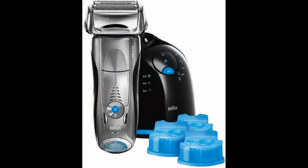Braun Series 7 799cc-6 wet and dry shaver system, which replaces the 790cc Special Edition. This Braun shaver would be for that special guy, as this model is a little pricey. It is a deluxe model and can be used wet or dry, so he can shave in the shower for that extra close shave you get when using hot water. The Braun has a number of skin sensitivity settings with a pivoting head to reach every contour. It comes with a clean and charge station, with full maintenance at the touch of a button for a shaver that's like new every day. If you like a clean-shaven man, then this shaver will do the trick.